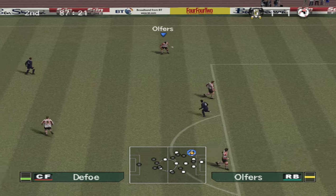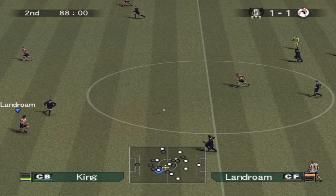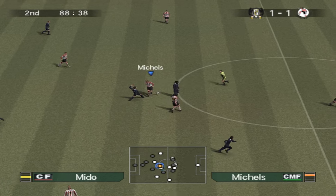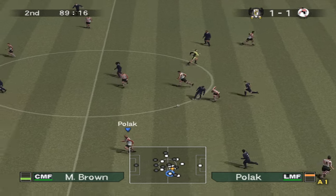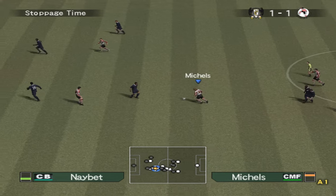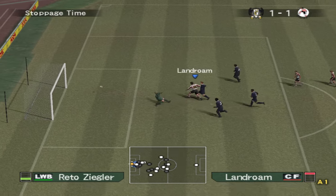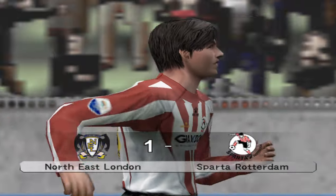Oldfields. He wins the ball back. Home. The referee indicates there'll be 5 minutes of stoppage time. Both teams still have time to win it. He's free. Shoots. Oh, it's in. One goal. The match has swung their way again.